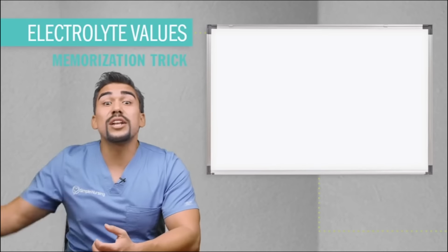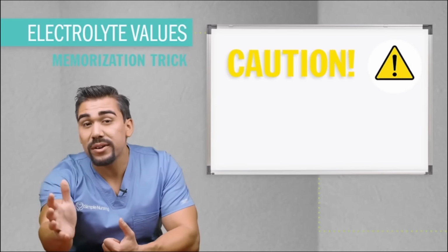Okay, now that we know all the electrolytes and their values, how are we going to memorize all these values? Well, let me show you a little trick in this next little segment I call the memorization trick for electrolyte values.